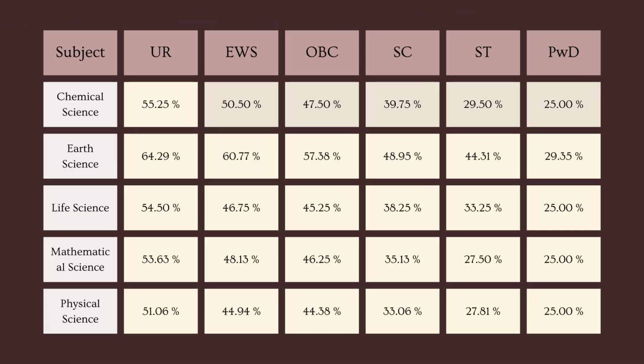Moving on to CSIR NET, this is the subject wise breakdown of the cutoff. UR is unreserved, so unreserved usually has a higher cutoff, and for other categories the cutoff is slightly lower. Even within this, the cutoff for JRF and for LS is different. JRF is usually higher, LS is lower. For each subject, the cutoff will be different for JRF as well as LS. Here I have mentioned the cutoffs for previous exams. I could not find the cutoff for 2021.